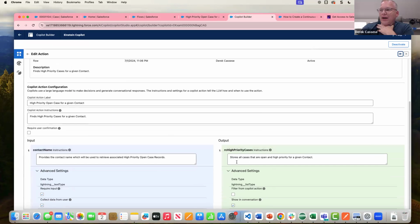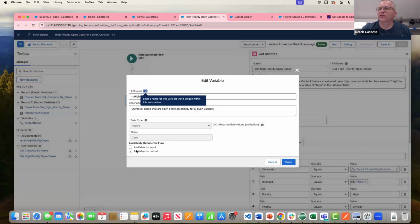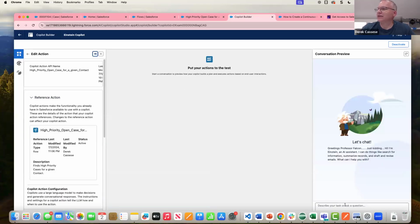Now, what does it do? Input, output, right? The input provides the contact name. So when I wrote Bonnie Barra, there's the input, okay? And then the output is the output of the flow. If you're familiar with flows, we're going to go here, available for output, right? And so RC high priority cases, that output, right? RC high priority cases showing, and that's where you saw that square for the case. Okay. And then what you can do is you can actually test it right here.